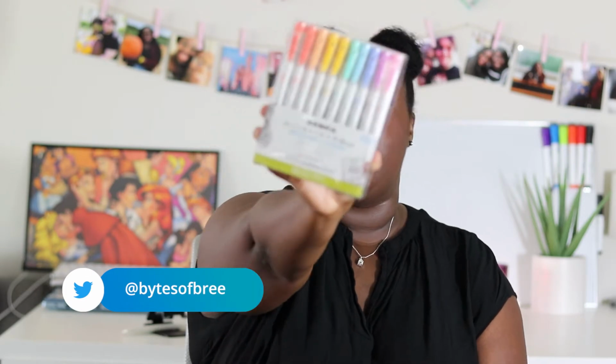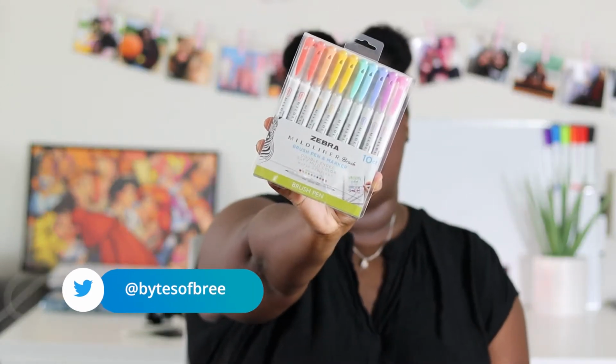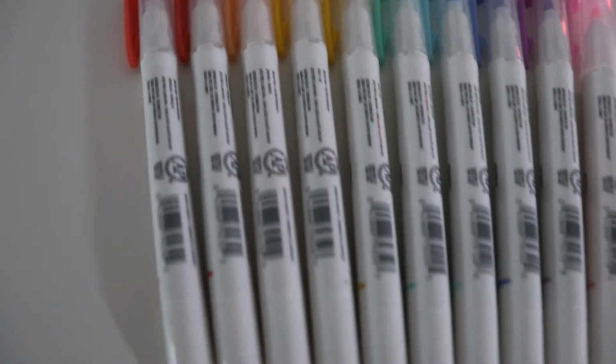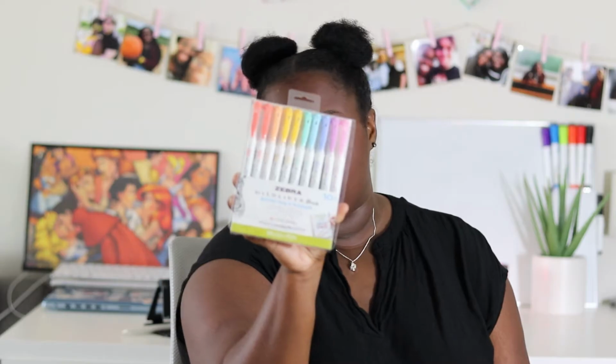The second thing I picked up is these Zebra Mildliners, and these are markers and highlighters, but I've basically seen that anybody who does journaling or bullet journals or anything like that has these, and they really like them. So I got them in some really fun pastel colors, and I'm really excited to use these, especially because I love to color code my notes and make little doodles.